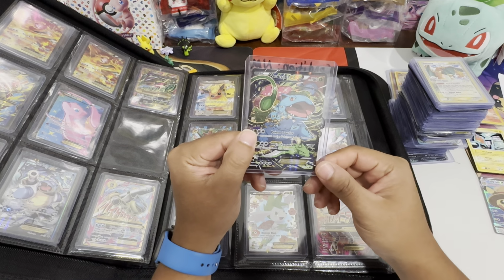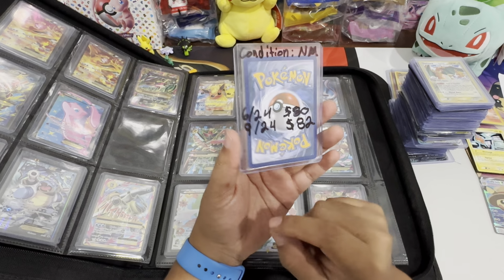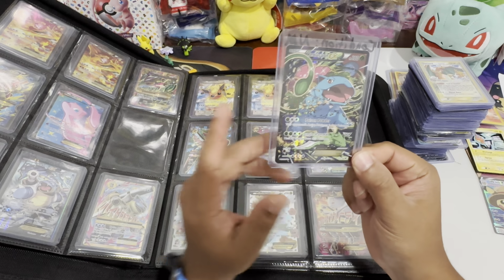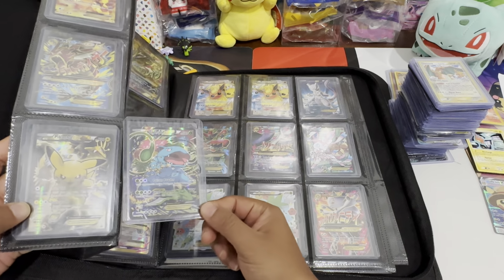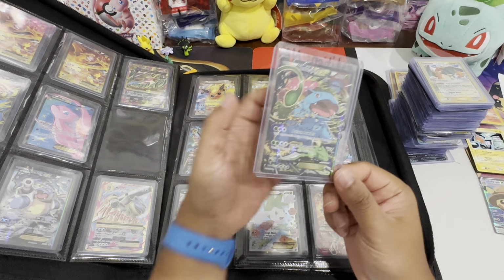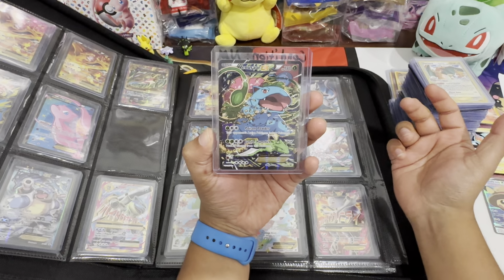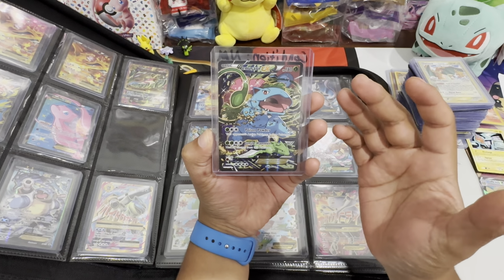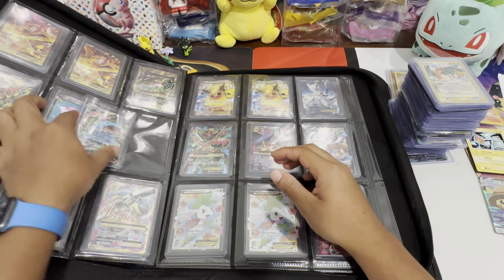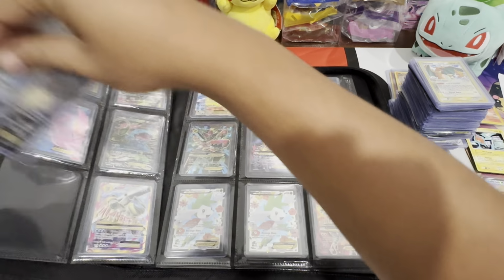So then we're at Venusaur EX, moderately played, $82. Look at this card. I feel like this card is still undervalued. The trio is still undervalued: Pikachu, Venusaur, and Charizard. I feel like these have a long way to go. And when I think about what type of cards I like to collect, they are cards like these that are super iconic, memorable pretty much.